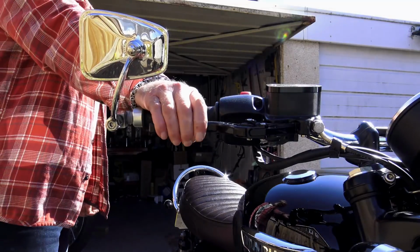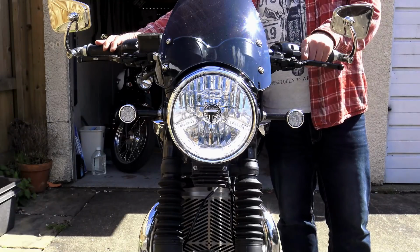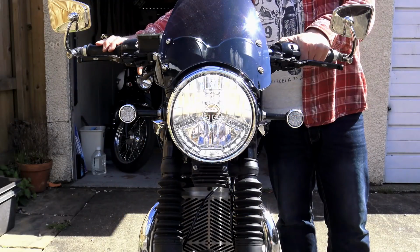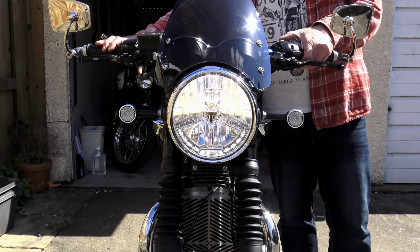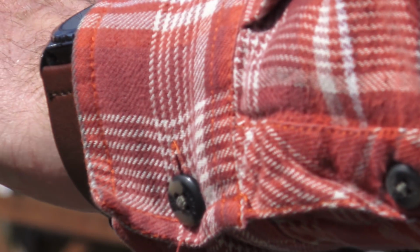Check your brake lights with both your foot brake and your hand brake. Check that your indicators are functioning properly front and back. And then check your headlamp, going through both your positioning lamp, your dip beam and your main beam. And before you switch your ignition off, just check that your horn's working properly.